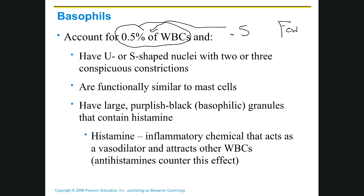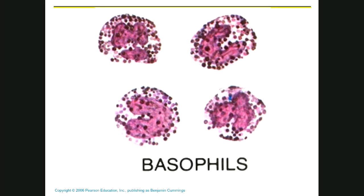They tend to have a U-shaped or an S-shaped nucleus. So in other words, it looks a little bit like this, or it looks a little bit like this. But the nucleus is hard to see because there's so many of these dark granules. The granules tend to obscure the nucleus. Same thing over here. This one would obscure the nucleus. And so if you can see it, it tends to have two lobes. But most of the time you don't see it. And so when you look at them, they look like this.